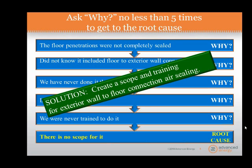Create a scope and then train for exterior wall to floor penetration air sealing. Both of these are simple, and sometimes it takes more than 5 whys. But keep asking why in a blame-free atmosphere, and you'll get to the root cause and be able to put the fire out once and for all.